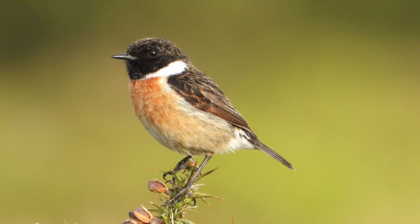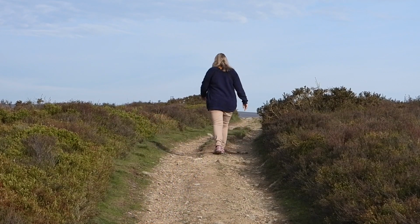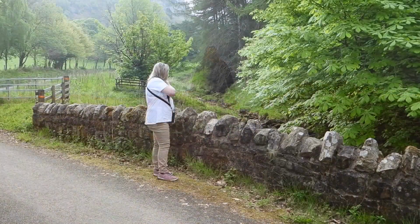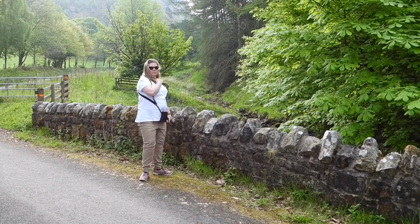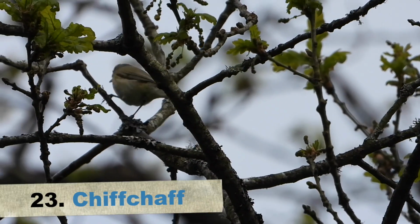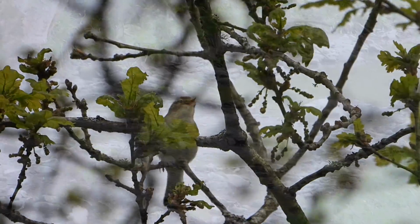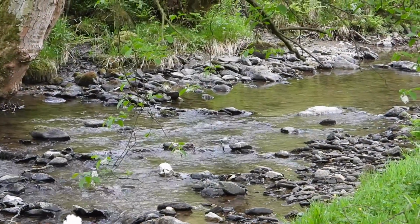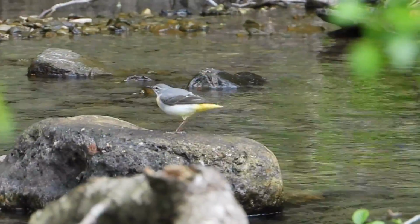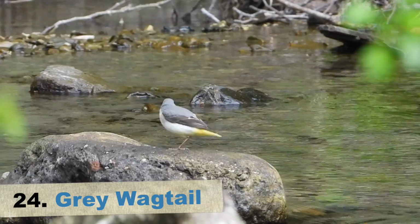After a wonderfully successful morning so far, we headed off the moorland into some farmland with a stream running through, hoping for dipper or grey wagtail. It was a lovely sunny morning and there was plenty of bird sound in the trees, so it was just a case of picking the birds out. The first one being this chiffchaff that was singing, and as we walked down on the edges of the stream, we spotted a little shape on the rock, which was a grey wagtail.